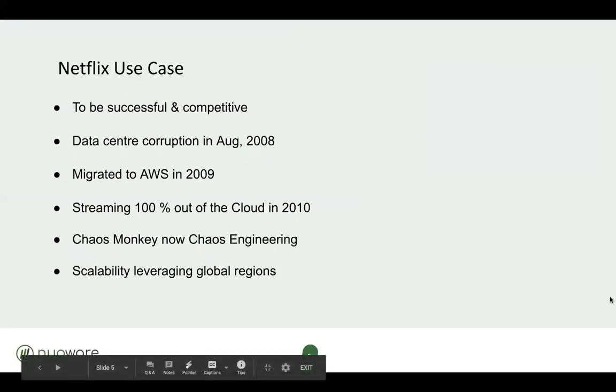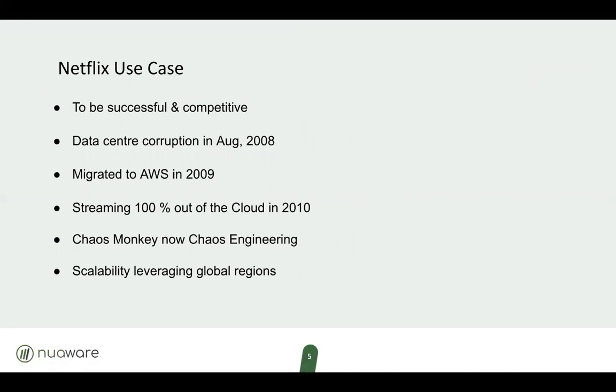So the Netflix use case is an interesting one. They have to be successful and competitive. They need to have good content. They need to be able to provide a personalized experience. It needs to work on multiple devices, have great customer service and an easy to use interface as well.